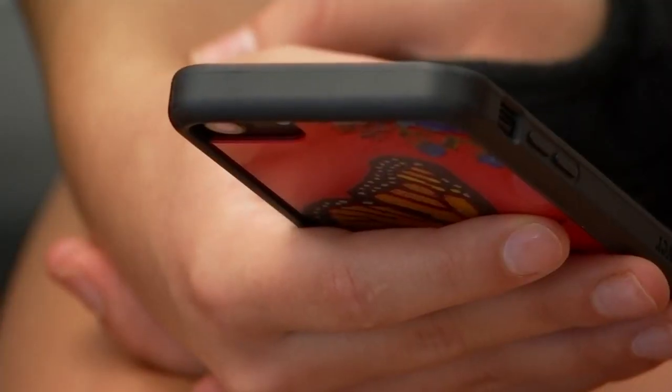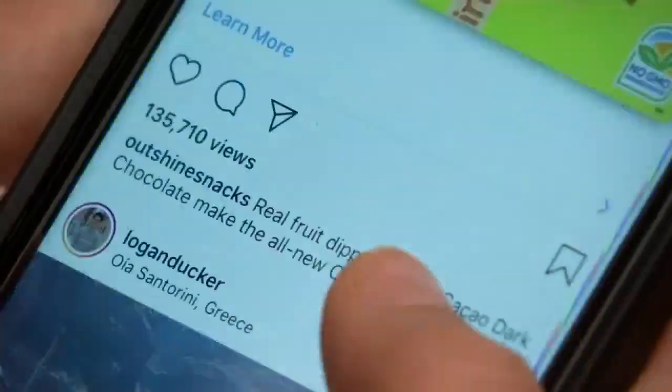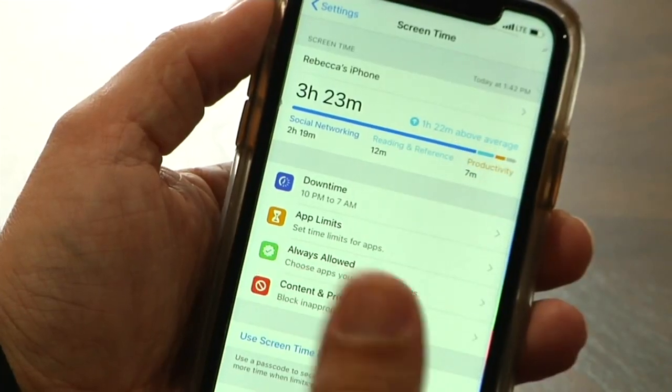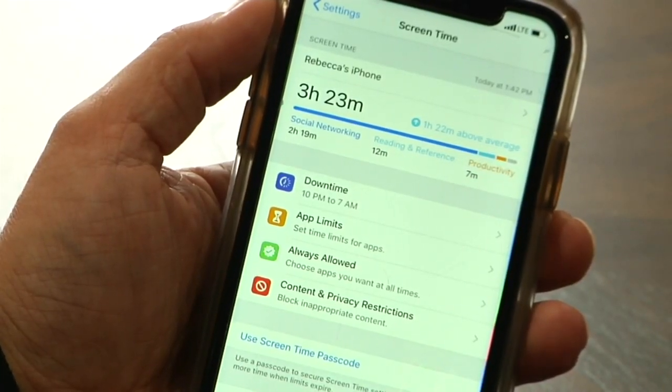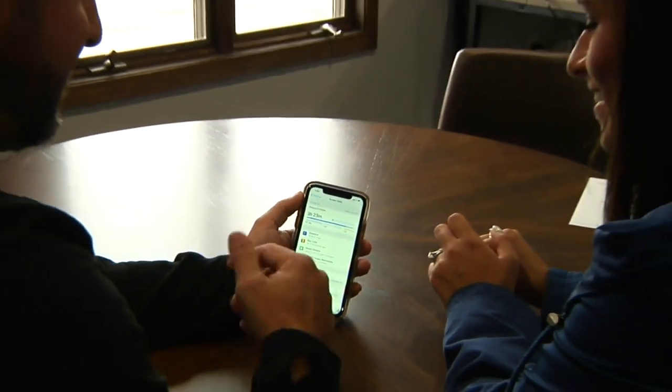Plus, as parents, both Reinhold and Miller stress the importance of communication. Ask your kids who they're talking to, what they're talking about, and where are the friends that they're talking to. Are they local? So if any stranger danger comes up, their kids feel comfortable confiding in them.